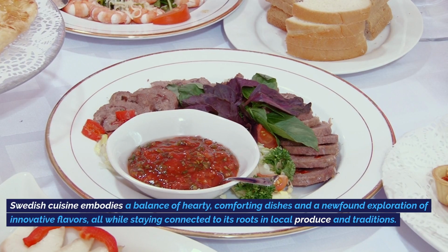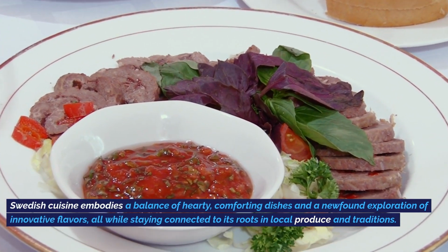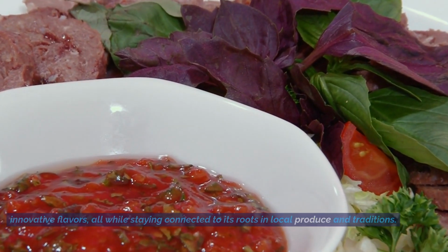Swedish cuisine embodies a balance of hearty, comforting dishes and a newfound exploration of innovative flavors, all while staying connected to its roots in local produce and traditions.